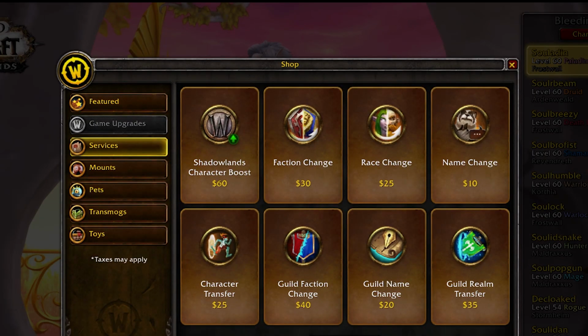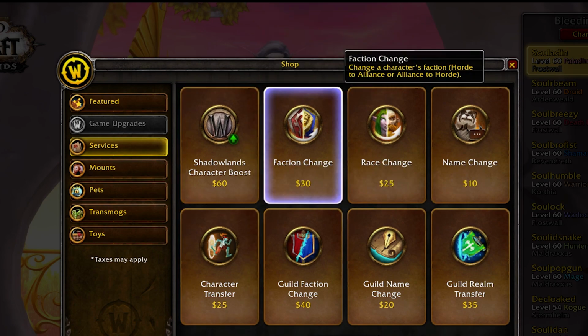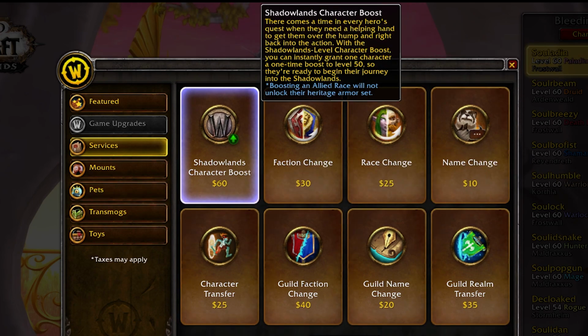Now let's talk about services, starting with World of Warcraft. A character boost is included in later versions of its expansions, but if bought a la carte, it'll set you back 60 bones.